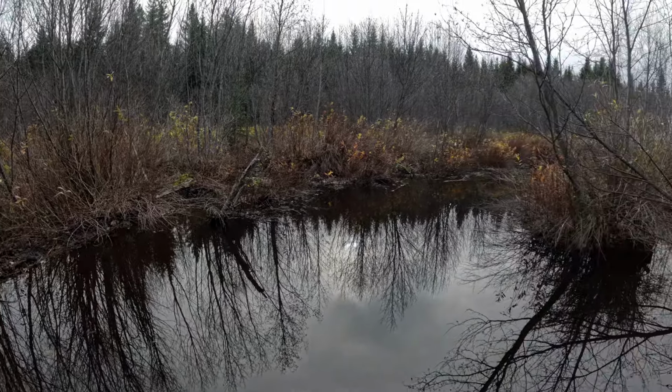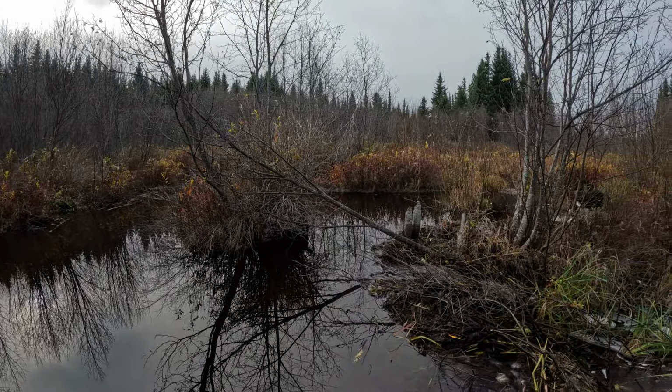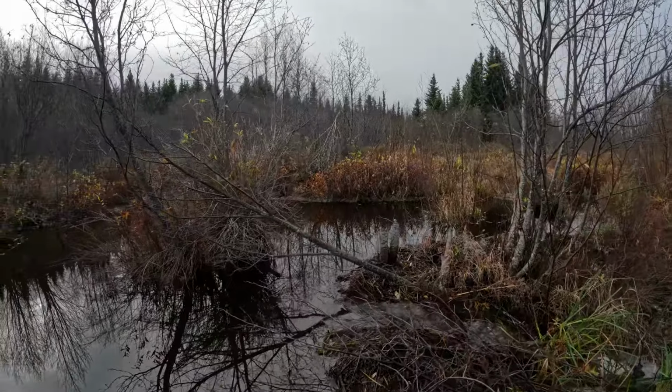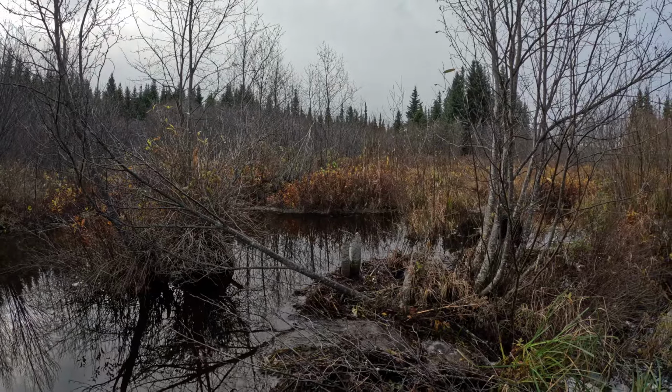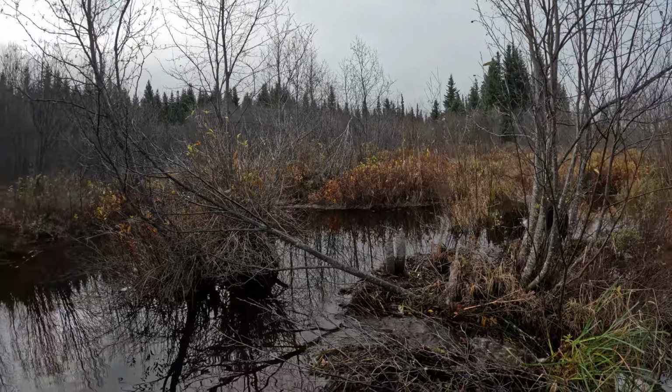So I would think there's more than 2 in here. And we didn't get any real young ones, so they could still be in there. They're just not coming out. They're not repairing the dam. I'm not sure. They may have left. There may have only been 2 in here.